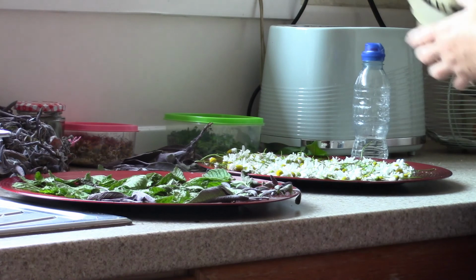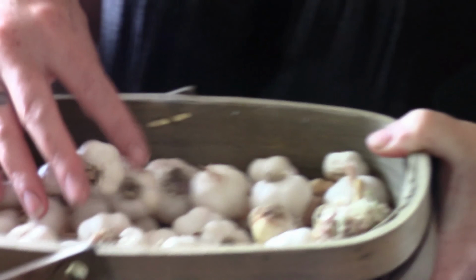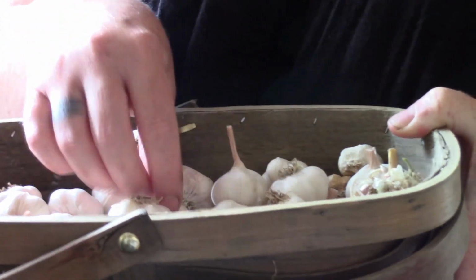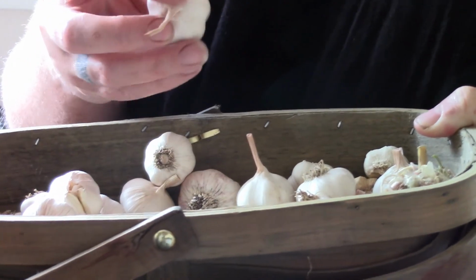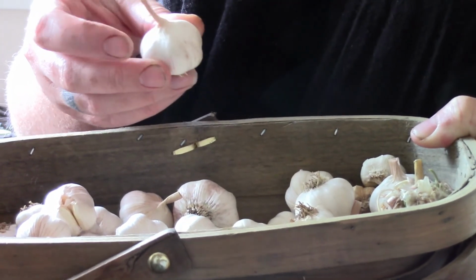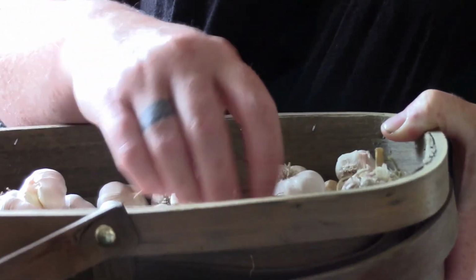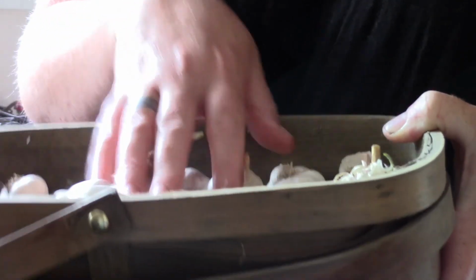This is my garlic harvest, all of it. I think I had about 70 or 80 bulbs this year. They're very, very tiny, but they still get eaten, that's fine. We're not massive garlic fans, my little boy is, but I'm not, my dad isn't. But I use garlic more as a condiment than as a flavour. So I'll just use a little bit so it's there but not too overpowering.